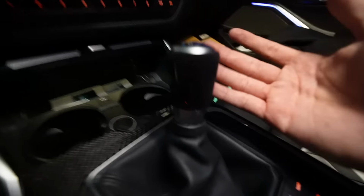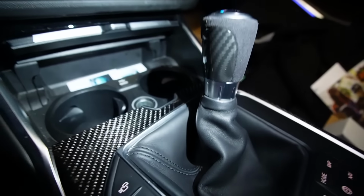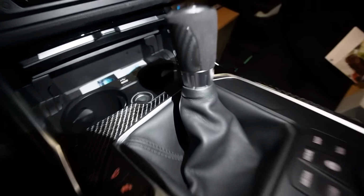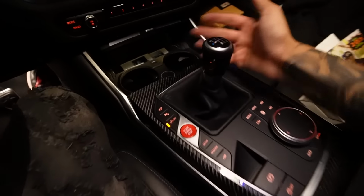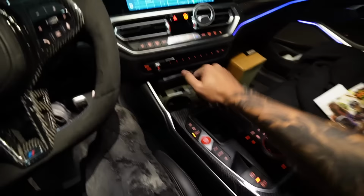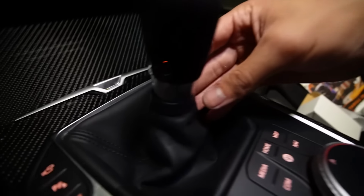And I'm not gonna lie, this is perfect, bro. I'm so glad I did not waste my money on that. That is insane. Look, Alcantara, carbon right here. And it fits perfect. I should have done this a long time ago, even on the F80. I never did it because, bro, 300 bucks for a shift knob is crazy, but it honestly kind of feels like a little short shifter too. Am I tripping or not?